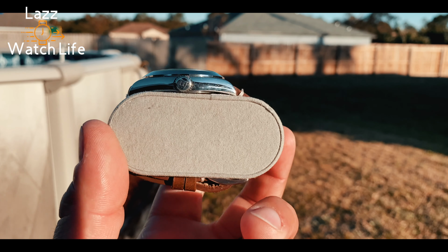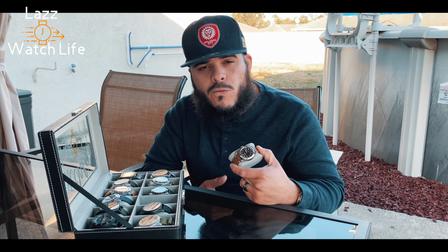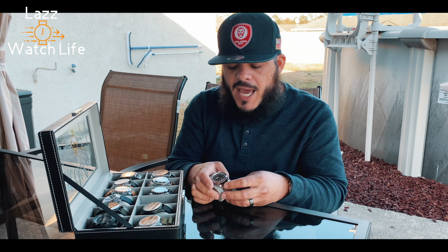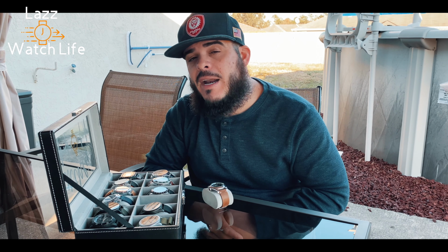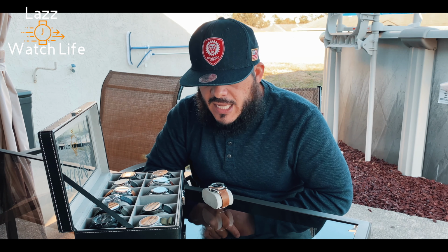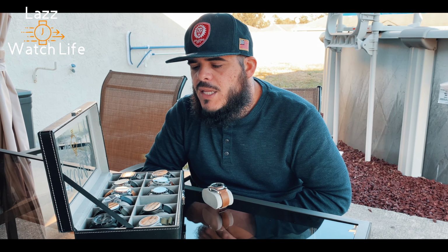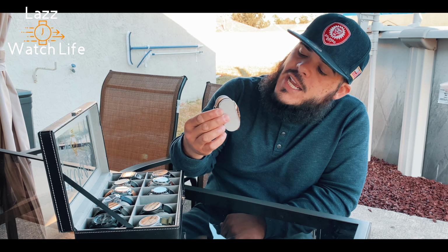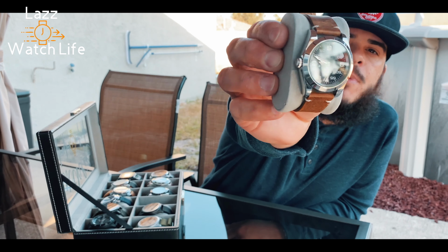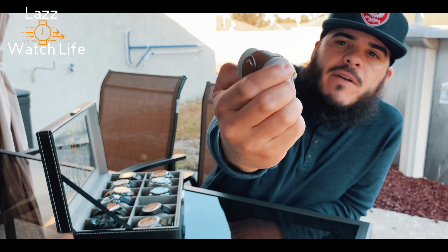This is rocking a Miyota movement. You get a sapphire glass on this, a pretty nice finish on this case overall. The bracelet that this came with was actually not half bad at all. I mean, it was a pretty decent bracelet. I'm just not a fan of bracelets. I tend to wear straps or NATOs, things like that. I currently have this one on a Rich watch band, and this is one of their leather vintage straps, which I just love the way that looks on there.